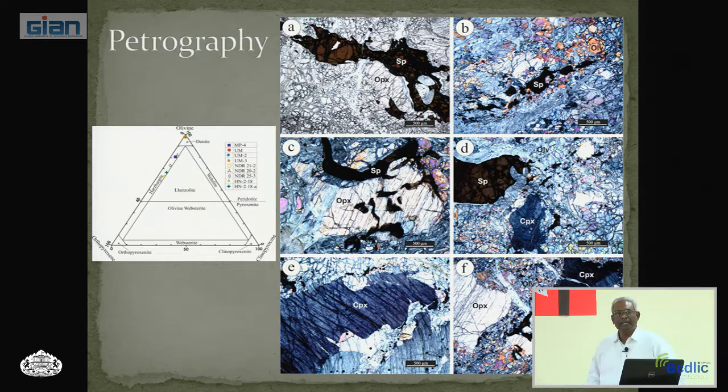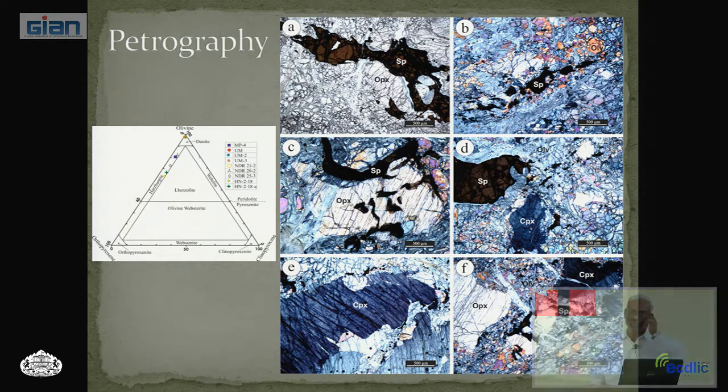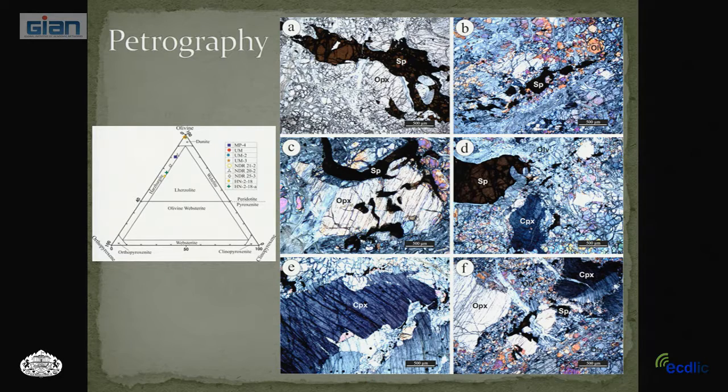So the petrography of the Handley part shows that most of the textures are protogranular, porphyroclastic, with large aluminous spinels, right? Most of them are harzburgites, but a few dunites are also there. And we find that the spinels are basically exsolving from the orthopyroxenes, probably relating to the reactions of the garnet-spinel transition. So they are quite deep over there, exsolved.